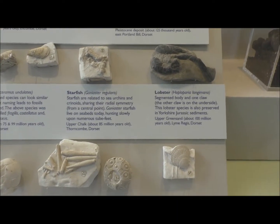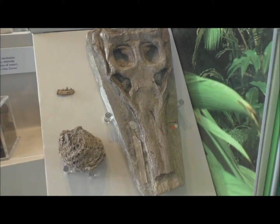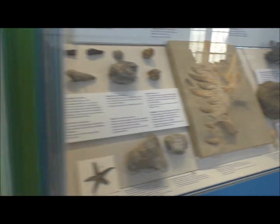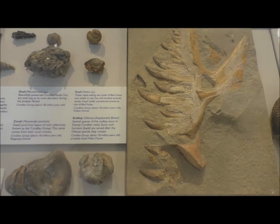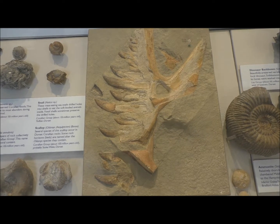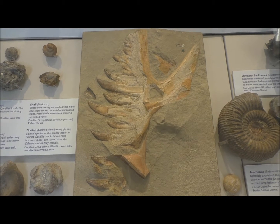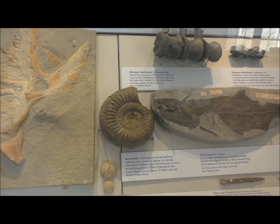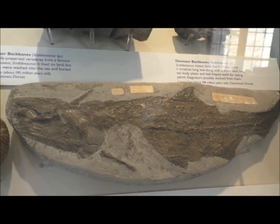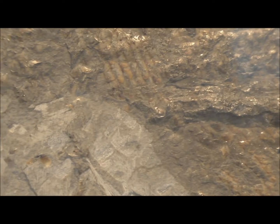You've got sea urchins, scallops, lobsters, and crocodile skulls. And this one's caught my eye. You've got what they class as a megalosaur jaw. So I'd say that's a tip. Some really nice specimens, ammonites, fishes. You can really see the texture of the scales on these ones.